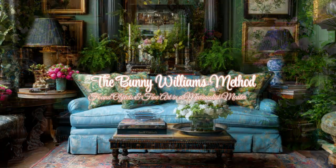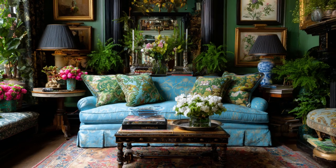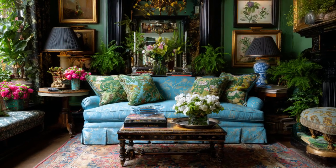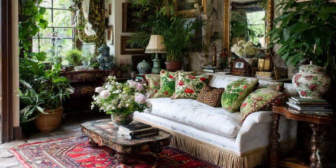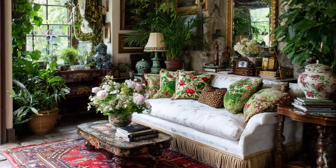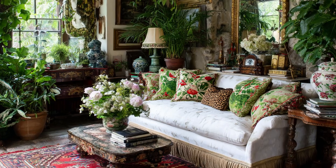Today, we're diving into the layered, lavish, and utterly brilliant world of Bunny Williams, a queen of maximalist interior design who turns every room into a narrative-rich masterpiece. If you adore the magic of mixing antiques, found objects, and gallery-worthy art, you're in for a real treat.